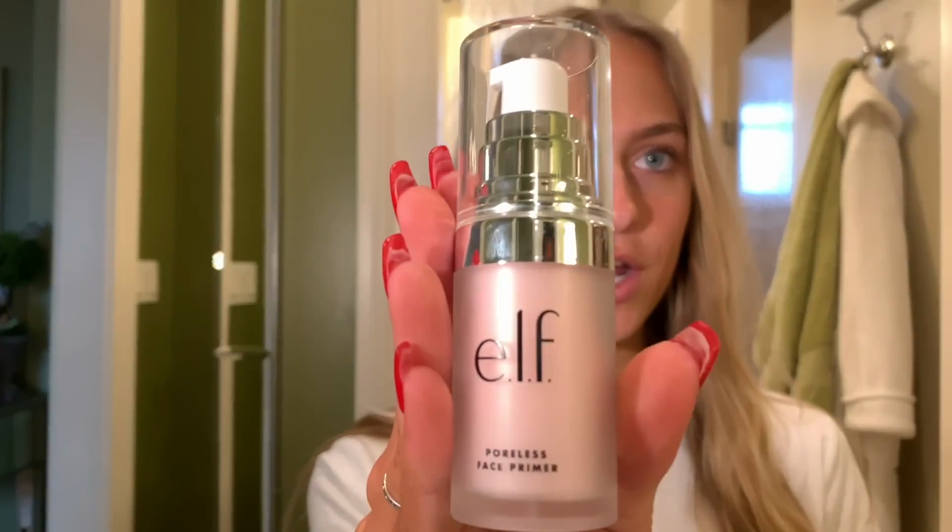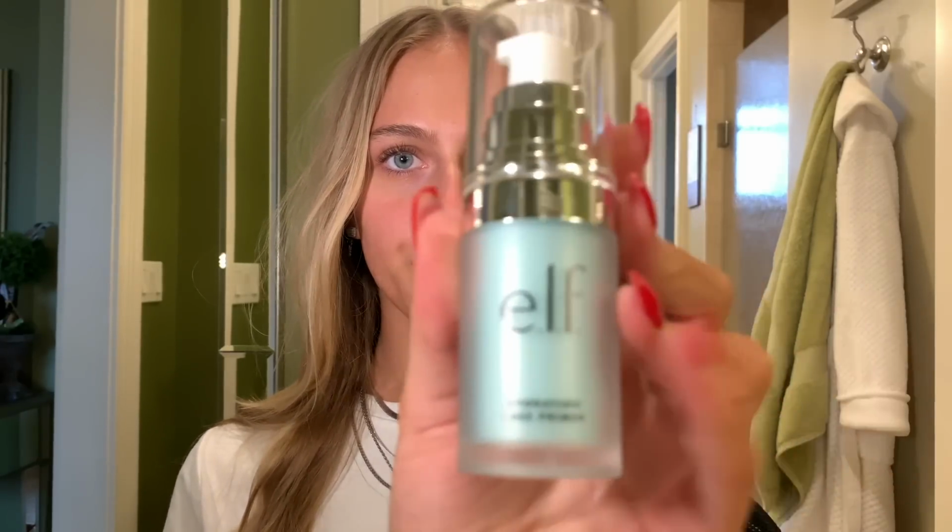Alright, starting out with primer. I got two primers. I got the e.l.f. Poreless primer, and then I got the e.l.f. Hydrating primer. I wrote out all the prices of everything in this notebook. I needed them written down because I film with my phone. But these primers were both $6.